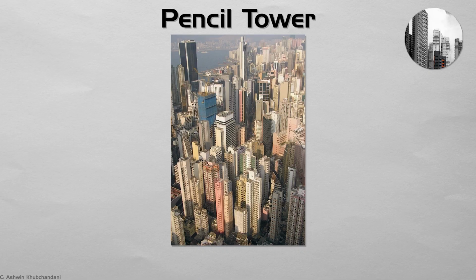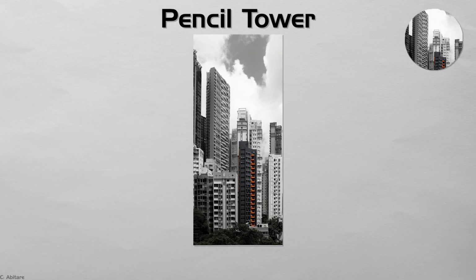Pencil Tower. On Hong Kong's tight urban plots, ultra-thin towers known as pencil towers soar 40 stories or more, sometimes just 12 meters wide. These towers rise alongside slab and cruciform blocks, using double-loaded corridors to fit as many units as possible. Concrete shear wall cores stabilize them against typhoons, while building codes that count bay windows and balconies as floor space have led to facades bristling with glass projections. Together, they form the dense vertical landscape of modern Hong Kong.